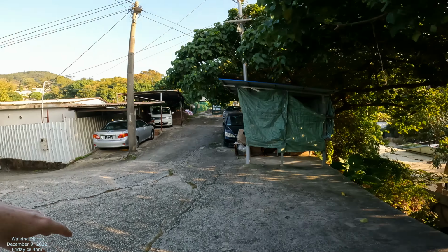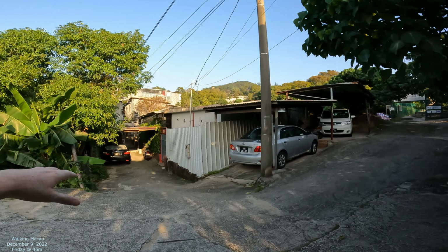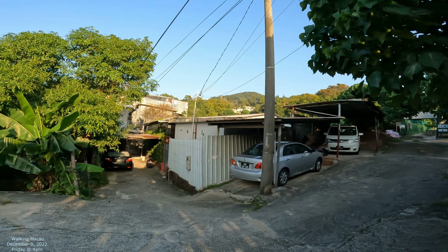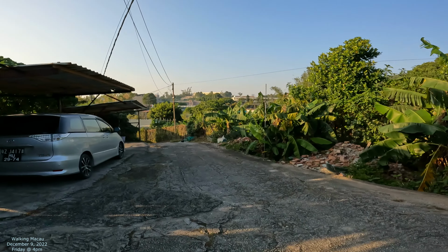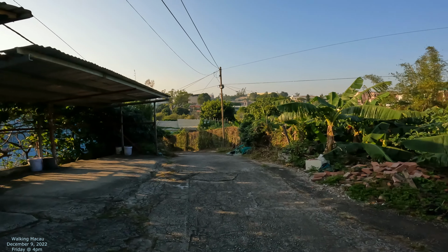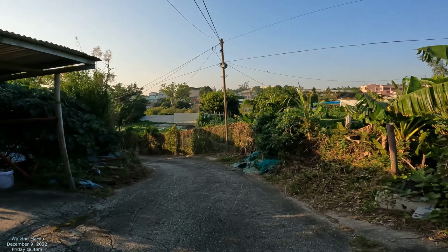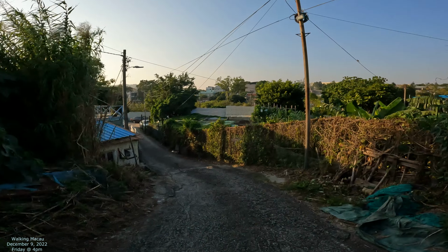Looks like that kind of keeps going down that way too. So it looks like that goes back to the cemetery again. You can see some cemetery stuff down that way too. So anyways, I can also see some cemetery personnel. I think they just don't want me to go into the cemetery probably. But anyways, getting some kind of cool footage of this part of Coloane.